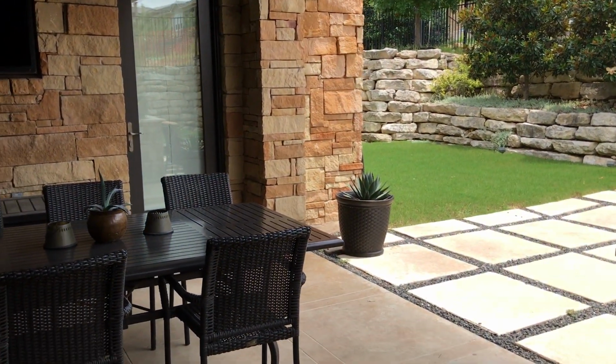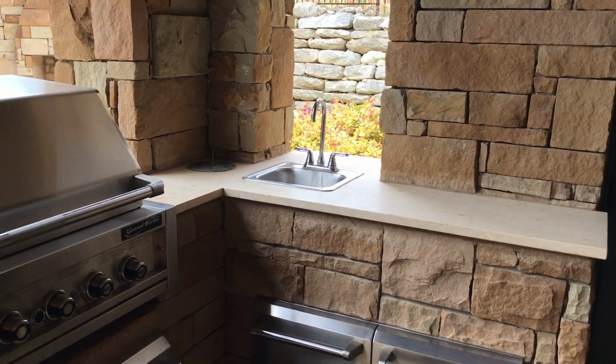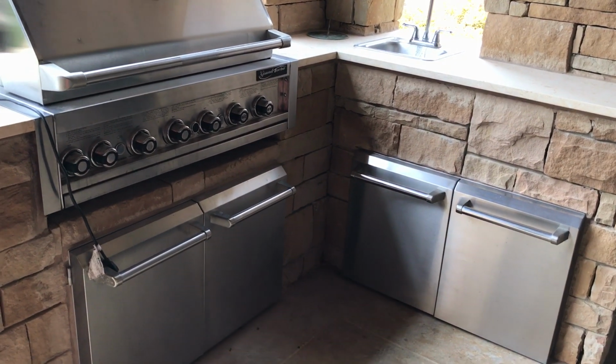This is where we like to spend a lot of our outdoor time. We have a great outdoor kitchen grill area here and plenty of space to eat and enjoy the features of our backyard.